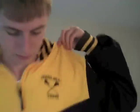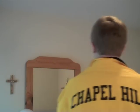Alright, so here's my boathouse jacket. School colors. Tigers, lacrosse. See? Chapel Hill lacrosse. I like it. It's really cool. I like these. But, yeah, this was another thing that I got.